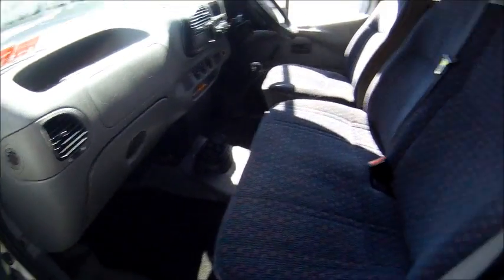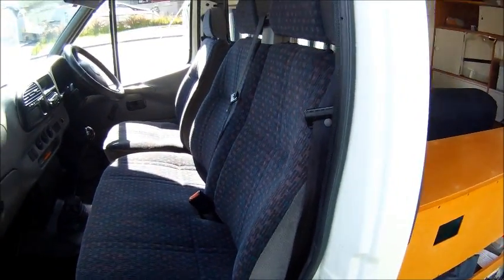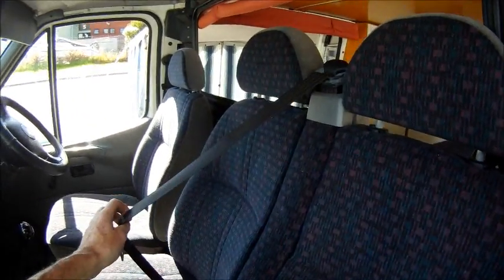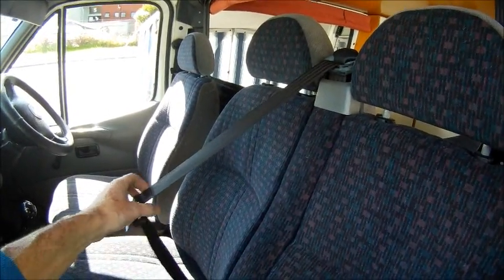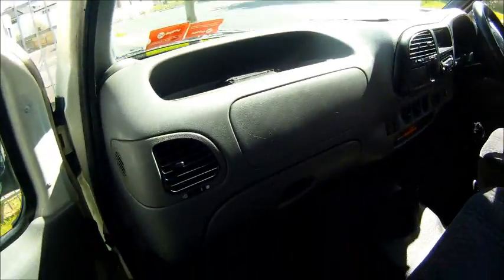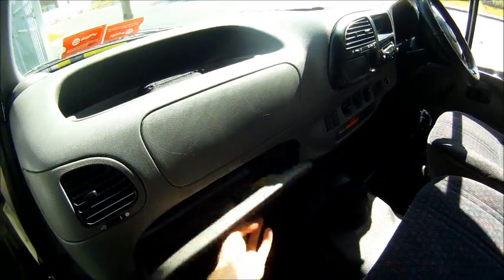The passenger side is fairly clean and tidy all the way through. It's got good carpets throughout. My wife says it's the most comfortable passenger seat she's ever sat in. You get a good 3-point seat belt there. Some good ideas from Ford. I was particularly fussy on Fords until now.